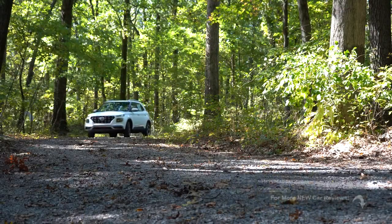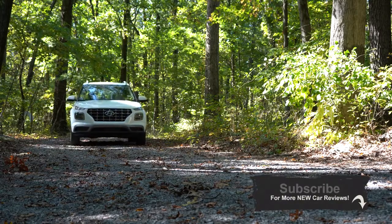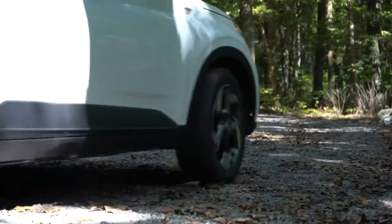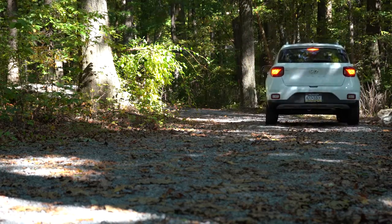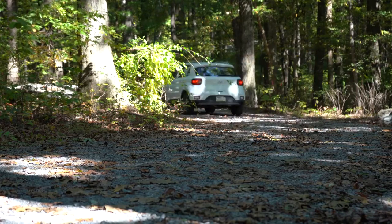And so I wanted to hop in the Venue today because it is reasonably priced. There are plenty of changes for the 2021 model year. Of course, Hyundai does give you America's best warranty as well, being 5 years, 60,000 mile bumper to bumper, 10-year, 100,000 miles on the powertrain, and you actually get 3 years of complimentary maintenance as well. Hyundai just started doing that this year as well, so plenty of reasons to take a look at this one. So what do you guys say? Let's just go ahead and jump right into it, and as always, let's start with pricing.